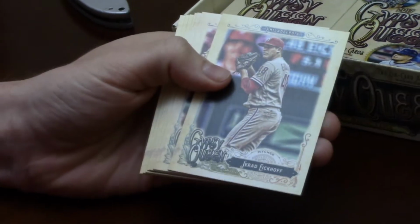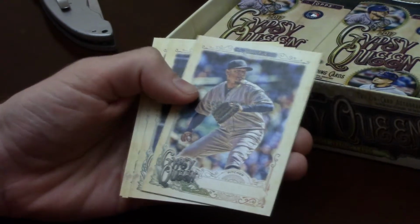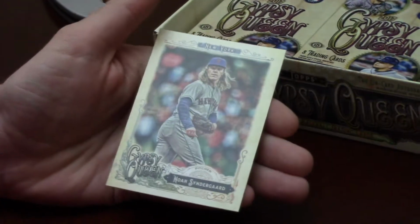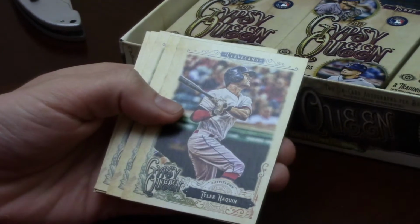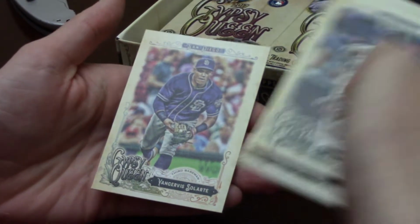Love the feel of the cards too, man. They got that legit cardboard type feel to them. Love it. Corey Kluber, Jared Eichhoff, Francisco Cervelli. Ooh, a Benintendi rookie. That's awesome. Got a no name. Pretty cool. Felix Hernandez, no name. That's sweet. Josh Donaldson, Dexter Fowler, and Noah Syndergaard win that pack out. I love it, man. Really hyped to get into some baseball again. Xander Bogaerts, pretty cool. Byron Buxton, Joe Musgrove, rookie. That's cool. Tyler Naquin, Mikel Franco, Chad Pinder, rookie, JD Martinez, and then Solarte.